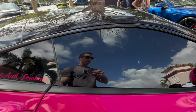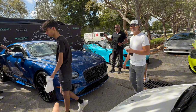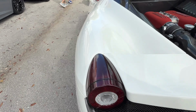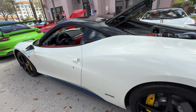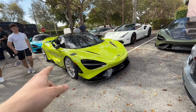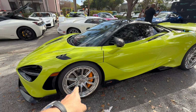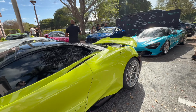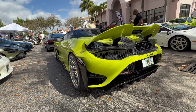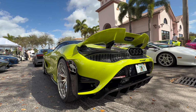I don't know if this is a paint or a wrap. Just kind of a pink color. Bentley, new Bentley. Got a 458 Italia Ferrari here. Got the classic white on red combo. McLaren 765LT on HRE wheels with some kind of chrome polished finish. The back of these things, it's one of the nicest cars, I think, from this rear angle. Look how big that retractable wing is.